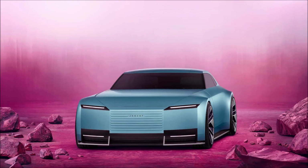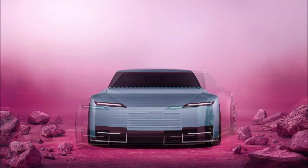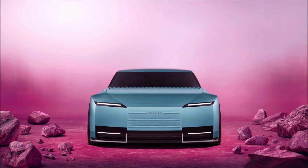Now, the Type 00 will transfer to the production sedan scheduled for reveal this time next year and on sale the first half of 2026. And the same idea and design language will show up on the two more vehicles that Jag will introduce before the end of the decade, at least one of which will be an SUV/crossover.